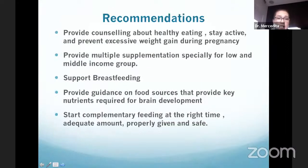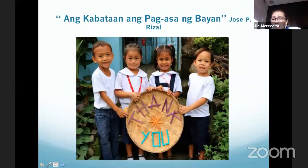Having said that, the recommendation is to provide counseling about healthy eating, staying active, and preventing excessive weight gain during pregnancy, and to provide multiple supplementation, especially for the low and middle income group. Support breastfeeding. How? Well, it was discussed thoroughly by Dr. Silvestre and the other panelists. Also provide guidance on food sources that provide key nutrients required for brain development. So these are the programs again that were mentioned before. Start complementary feeding at the right time, in adequate amount, properly given, and safe. And as healthcare providers, and some of us are policymakers, it is our responsibility to give them a better future. Because anyway, ang kabataan ang pag-asa ng bayan. And with that, I say thank you.